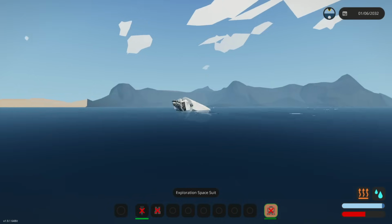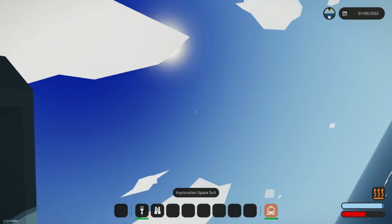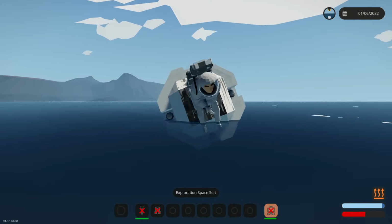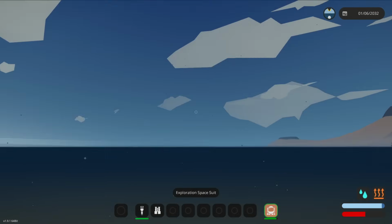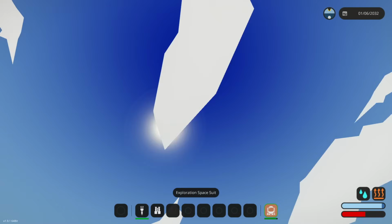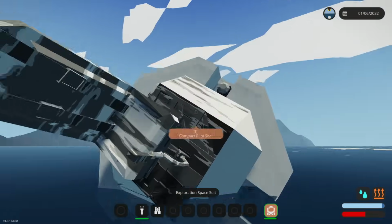Oh, wait. Does it actually float like a boat? Hey, look at that. We're actually out of the water. Excellent. Someone come rescue me, please. Never mind. Right, okay. So, what we're going to do now, then, is we're going to restart. And let's see if we can get to space this time.